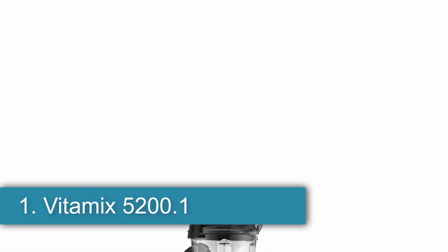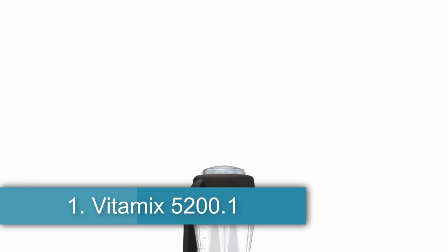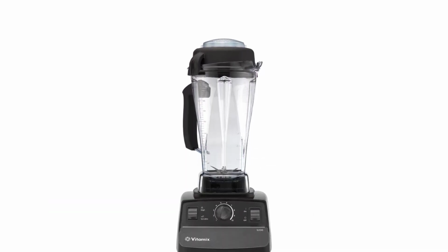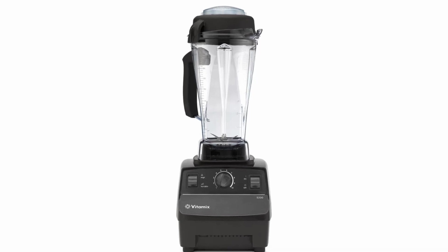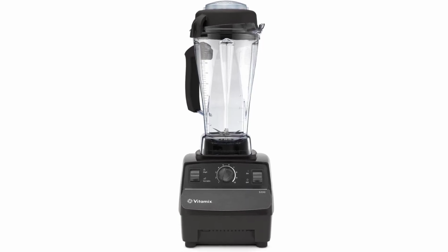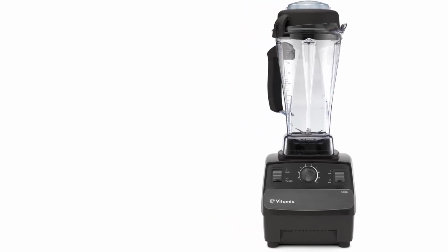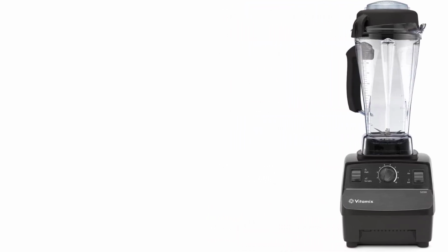Starting at number 1. Vitamix 5200. The Vitamix 5200 is the best blender for smoothies we've tested. This sturdy, premium blender might be overkill if you want a blender for simple smoothies, but it's worth considering if you want the smoothest blends.